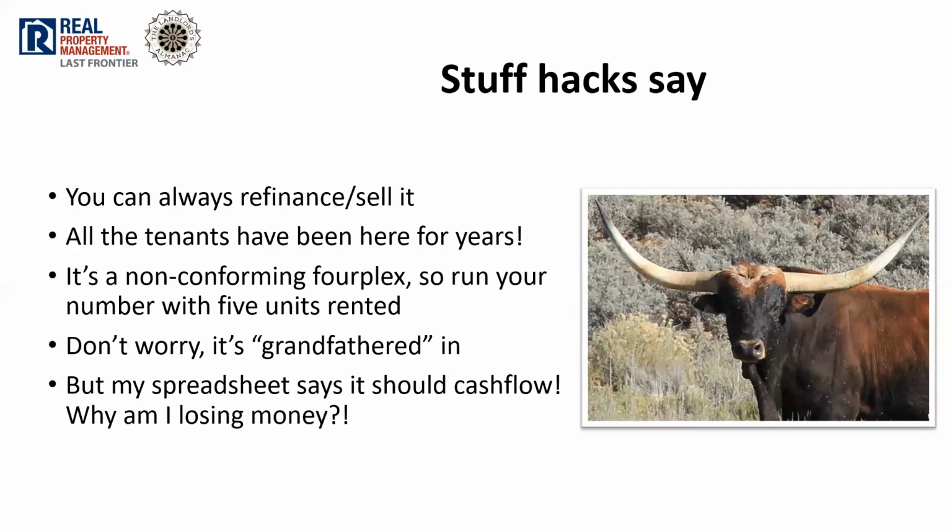Have you noticed how many times I've talked about using a spreadsheet in this presentation? Almost none. Okay. Should you use a spreadsheet? Yes. But did we just spend an hour and a half talking about stuff that has nothing to do with your spreadsheet? Absolutely. Okay.